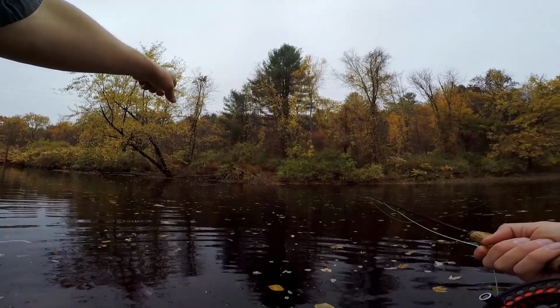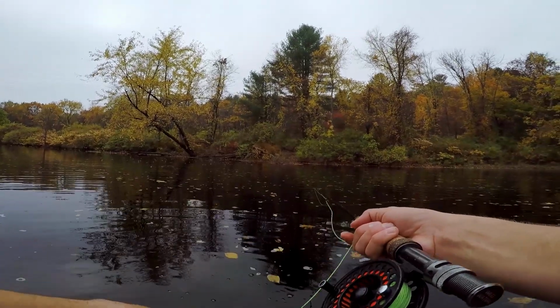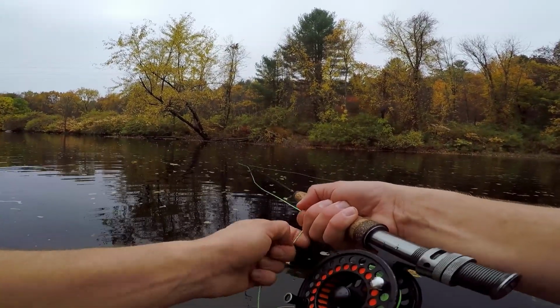Holy crap, a salmon just leapt completely out of the water over there, guys. Oh my God. Holy crap.